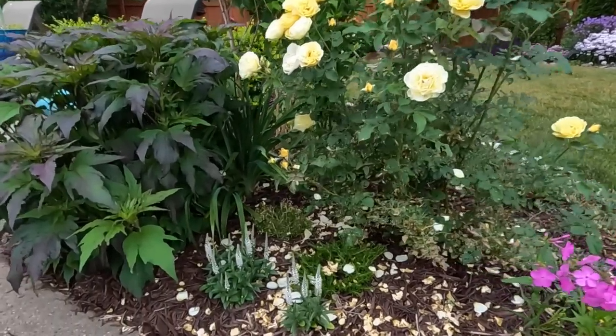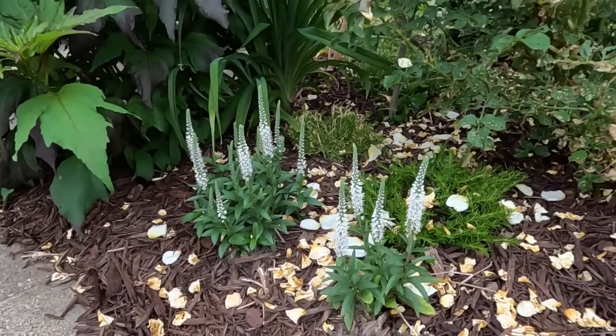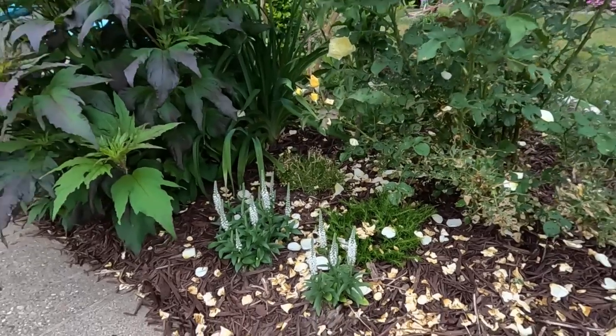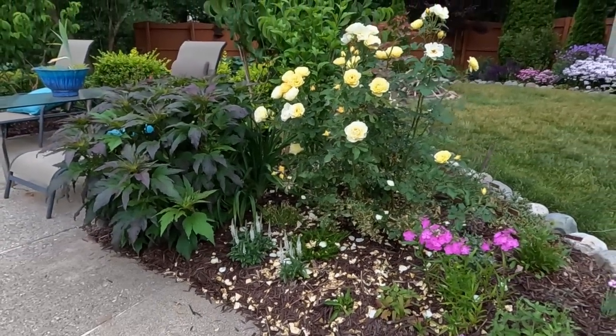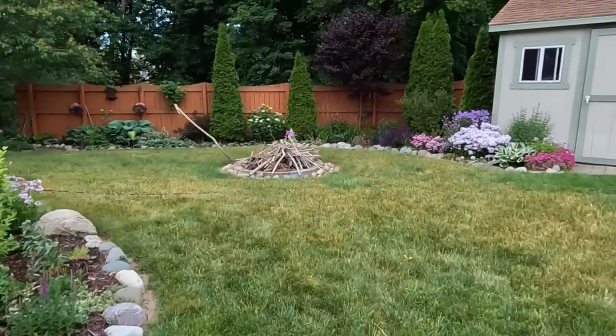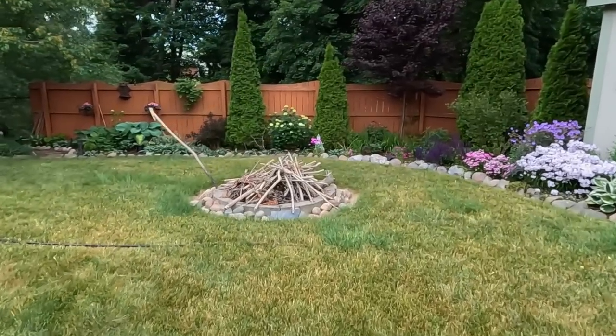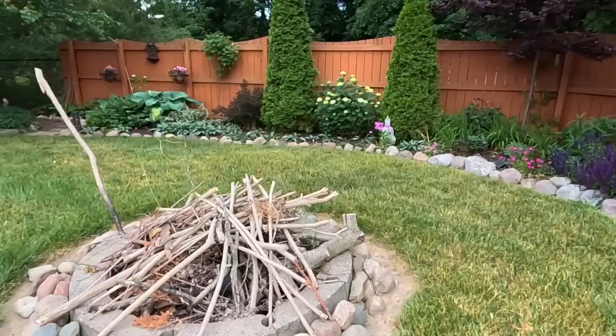We have some white wands Veronicas also at the base here that are beginning to bloom. So fun. I just transplanted those this year. They probably would be bigger if we had gotten rain, but definitely missing that, right? So I've also had all of these sticks in my fire pit for a very long time because we can't burn anything at this point.